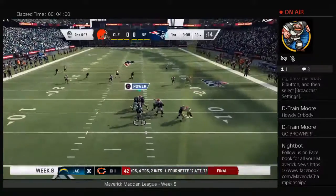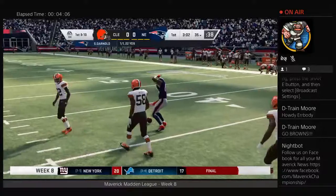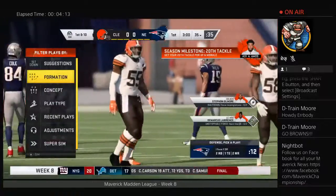They'll fake the handoff. Now Darnold. Man open is Keelan Cole, complete. And he'll be taken down, but they've got this one up to the 35-yard line. 22 yards there, a first down.